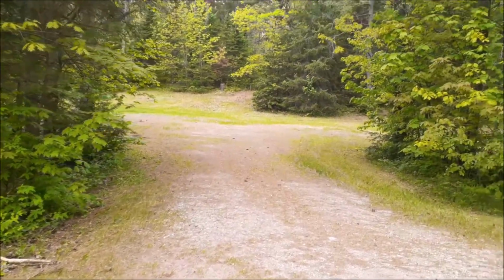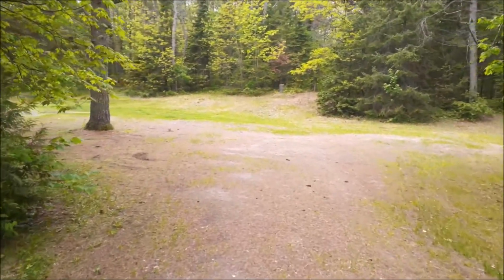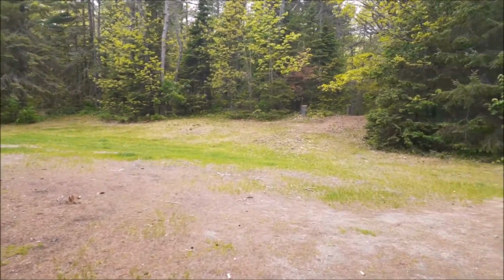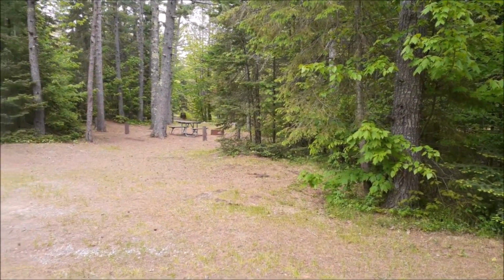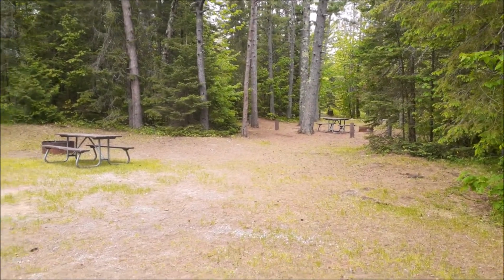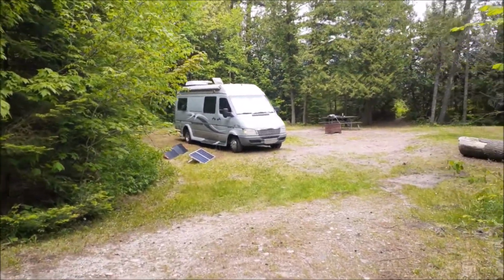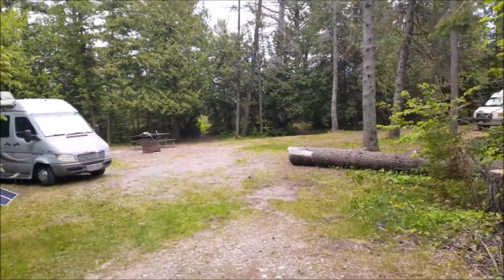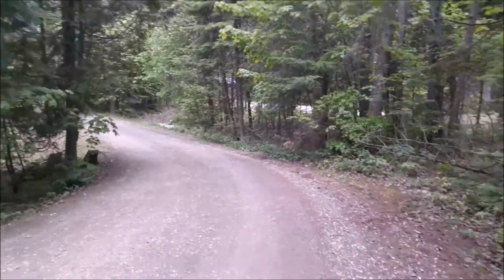Site 17 and 18. This is pretty flat. This is nice. Very flat. Big. That's 17 and that is 18. Boom. Nice. You could park anything in here. If you can get down the road, you can get anything big in here. This is site number 19. Solar panels out. Again, there's no electricity or anything there. And there's my van. So they're kind of connected. You saw me drive in, so just drove through to get to the other one.